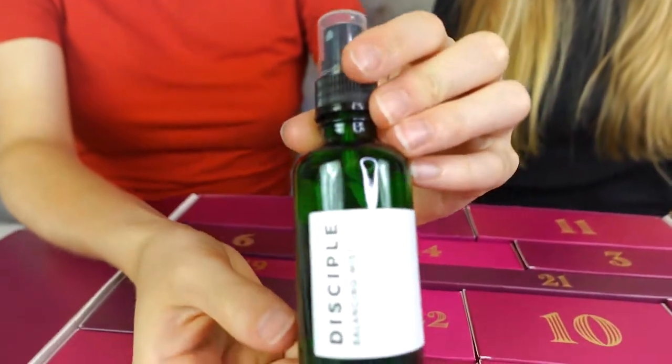Oh, it's balancing mist. I love mists. So I'm really pleased about this because facial mists are amazing. They are so refreshing and cool. Therefore, here we go. You can move into it. Oh, that smells so fresh. It smells all green. What's it got in it? It says geranium in it, which I love. Yeah, that's why it's light and floral. It's floral, like green. Yeah, it's greeny. I know, it's so good. No, that's so refreshing and good. Yep, keep spraying.